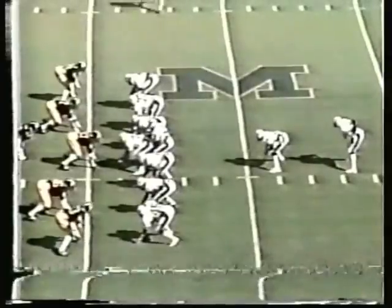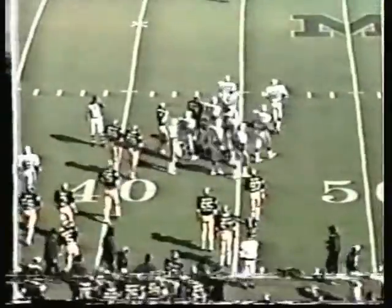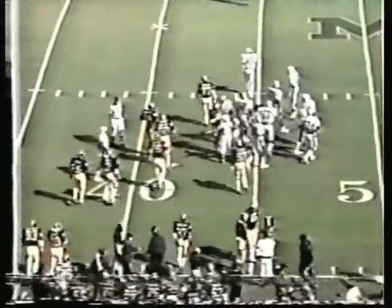1st and 10 now at the Michigan 46-yard line. Harper to throw. Intercepted. Tony Jackson knocked out of bounds at the 36-yard line, and a penalty flag is down. Johnny Wright finally tackled Tony Jackson, but not before the junior from Cleveland had given Michigan a chance. Penalty on the play, Larry.